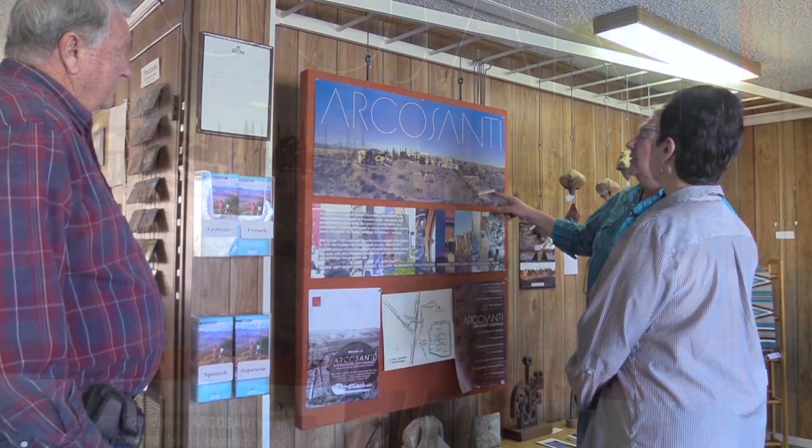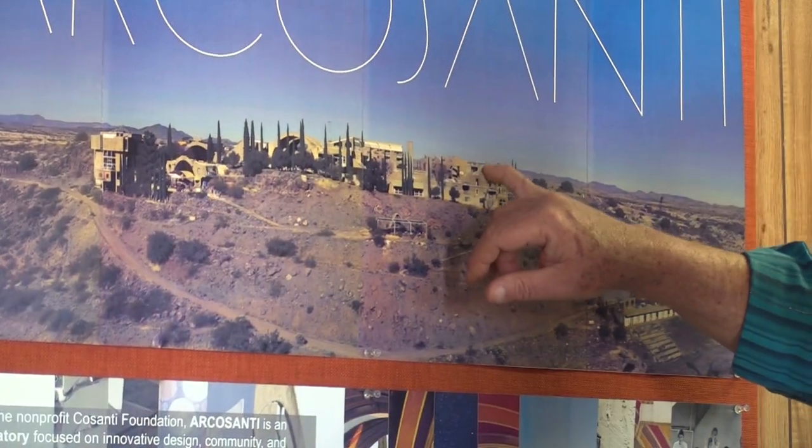And if a visitor arrives, and they say, we want to go to Tuzigut to see the ruins, we want to go to Jerome, we want to go to Sedona, we can talk with them. We've got some maps we made ourselves so they can plan their day out. Lance shows us the map of Arcosanti, our next destination.